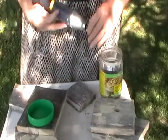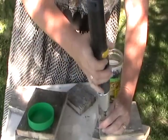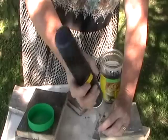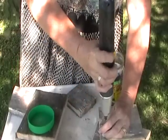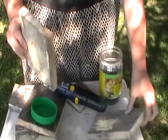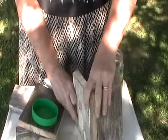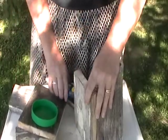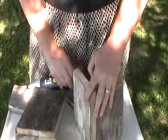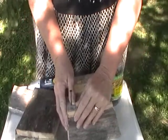Making birdhouses. Putting together the pieces of a birdhouse. It's a craft, you're right, it's a craft. You like crafts? I bet you're a crafty person. She's making a house for a bird, so they can come live in it and have their babies.